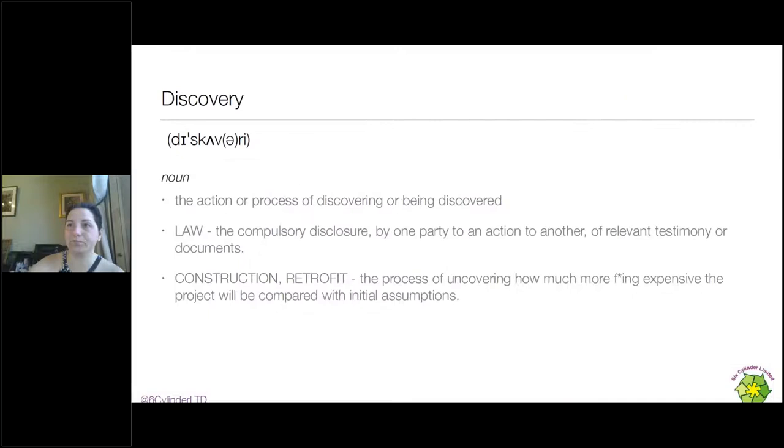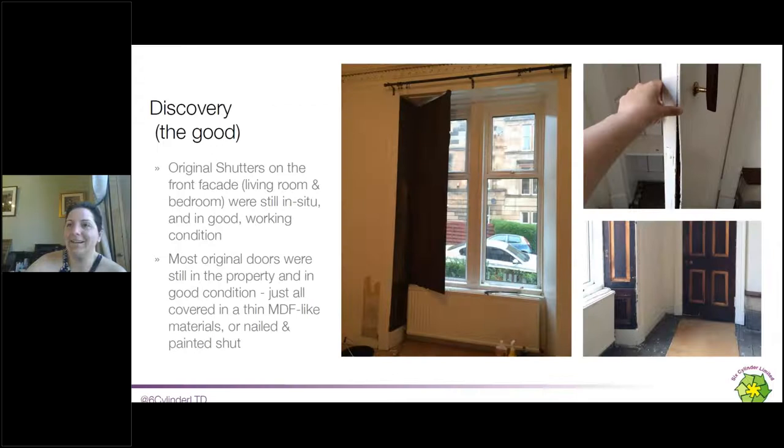Key things of discovery. So yeah, in construction retrofit, discovery is the process of uncovering how much more expensive the project will be compared with your initial assumptions. So the good things that I found, I basically walked into my flat with a wrecking bar. All the original doors were there. They were just covered up.